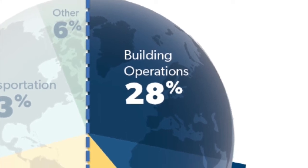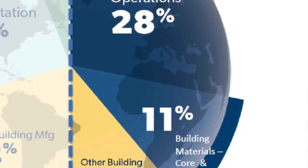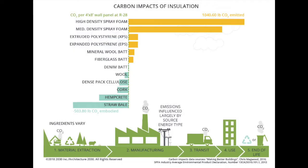But then there's that remaining 10% or so that comes from what the building was made of. This is what is meant by embodied carbon. And changing how efficiently a building operates can't change its embodied carbon.